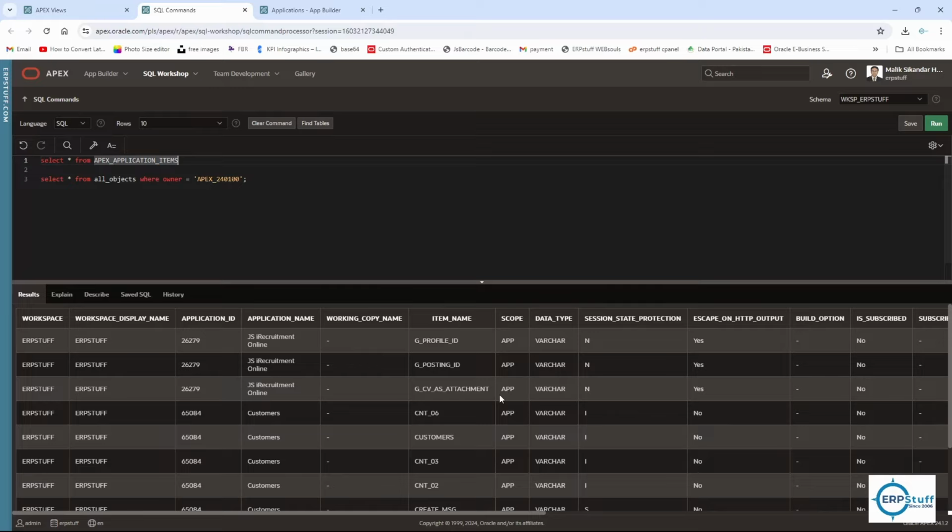So just think, this is an application. This is the application name. This is my application ID. This is my application name. And this item name is their profile ID. So at runtime, when you open any page, it will take all these values or properties or settings, and it will generate the HTML. You can open any other view as well and check.